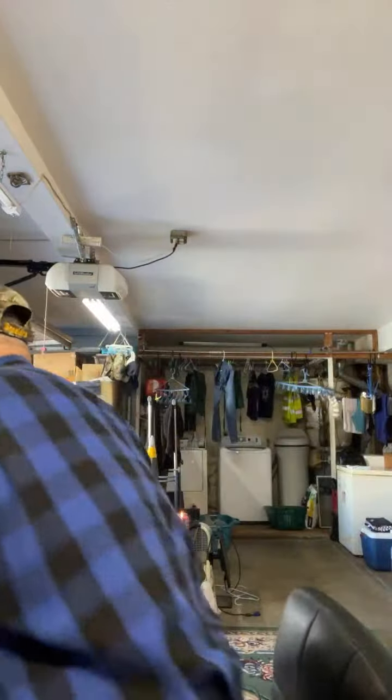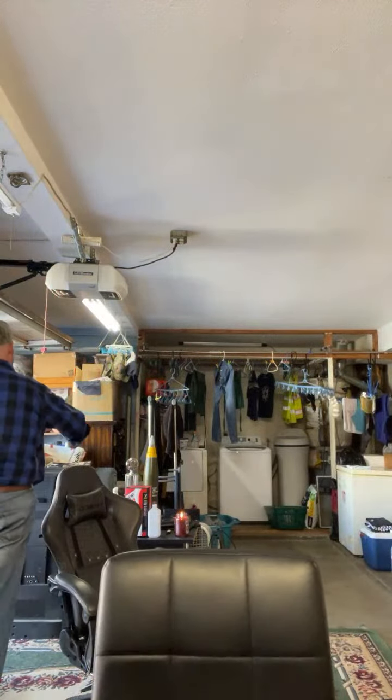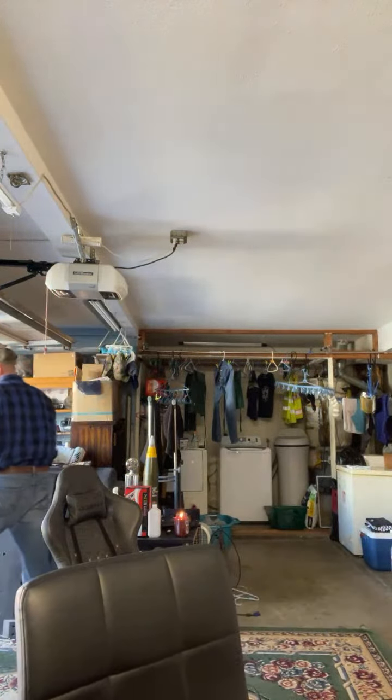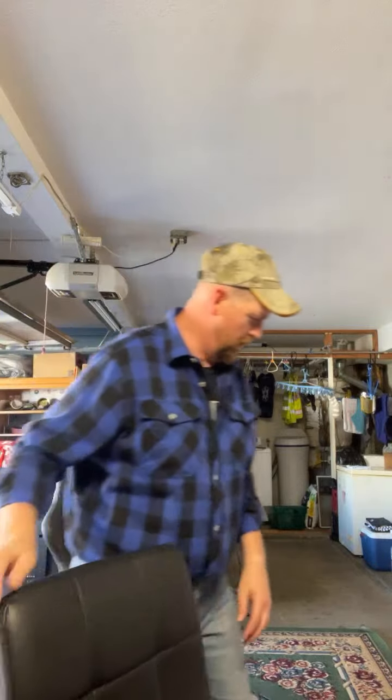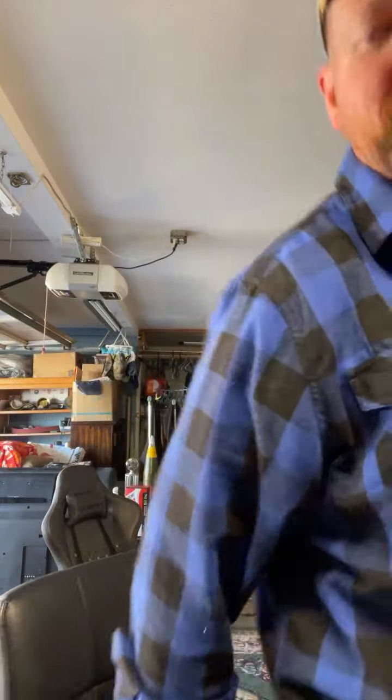I just realized that light back there is on and I don't need it. I'm wasting electricity. And that's not closed. So, you know, my dog brought my daughter's sock out here. He loves grabbing socks. Don't know why.